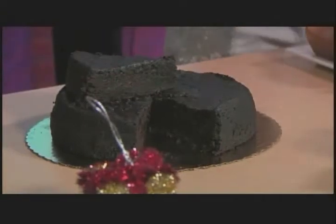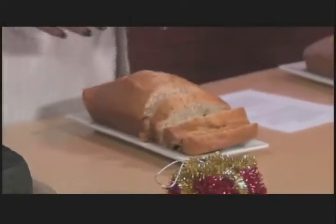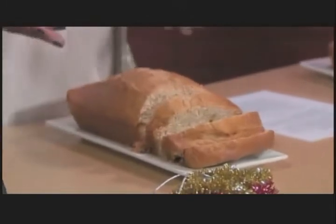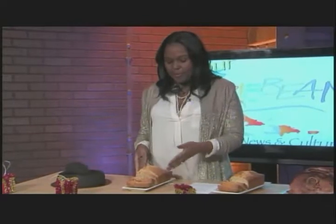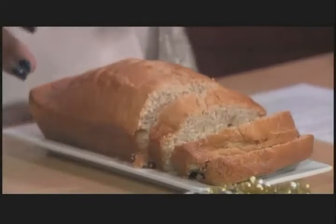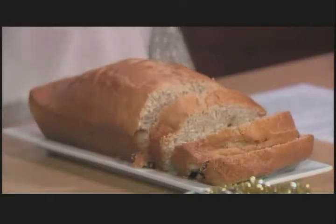The next thing is one of my personal favorites, and it is sweetbread, as we call it in Barbados. It may also be known to some as coconut bread. And as you can guess, the main ingredient is probably coconut. A lot of it, sometimes people will choose to add fruit. As you can see, this one has some raisins in it. And this is mostly a dry consistency, even though it may be moist. It's definitely more of a bread texture than the rum cake would be.